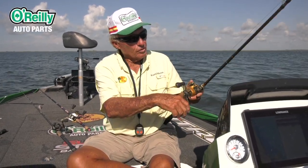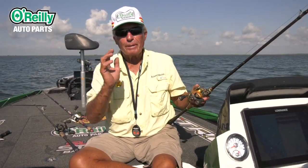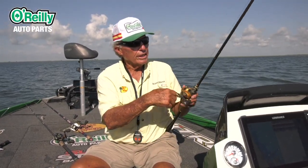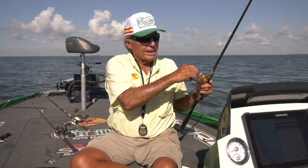I normally just swim it through there, and they hit it, and I just lay into them. I catch some beautiful fish. Sometimes the best fish of the day are on this white swim jig. But anyway, that's the complement of lures that I'm using, and you can come out here about any time.